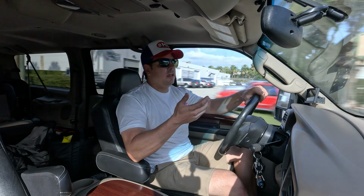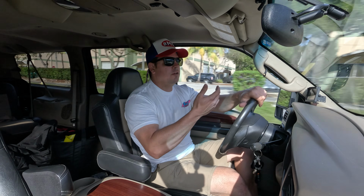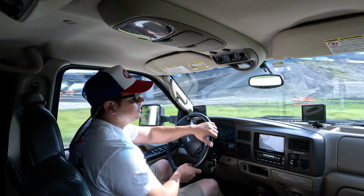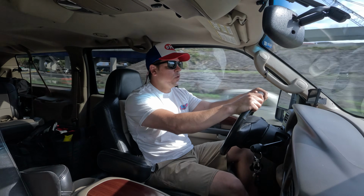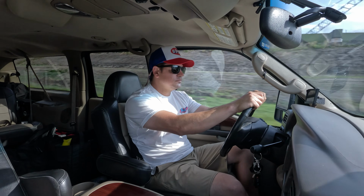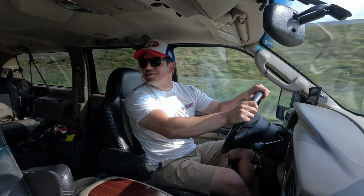Look at the receipts that we have in the gallery. So click on that. I think I have almost 120 pages of receipts, along with all the work that was performed to it. Taking a corner here. AC's very cold. How's the AC working back there? Nice. Good. Going over bumps, very smooth. Such a cool truck.